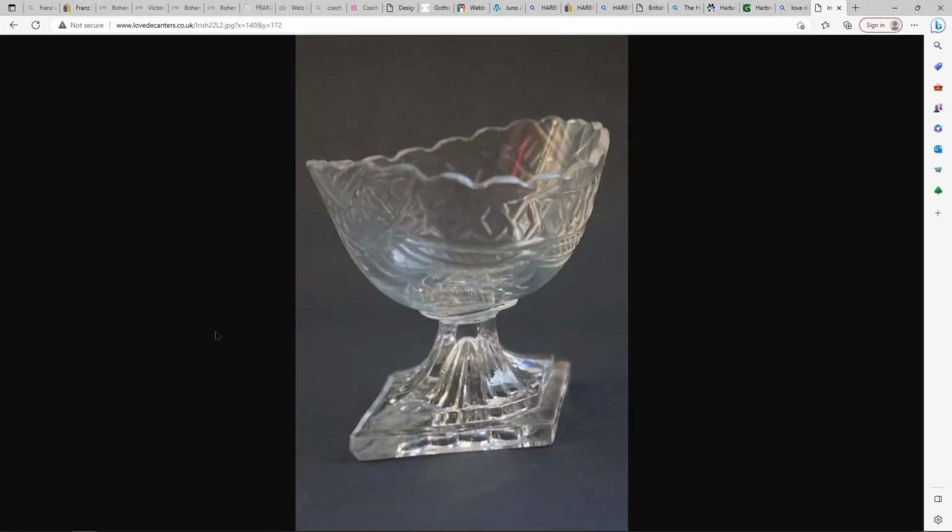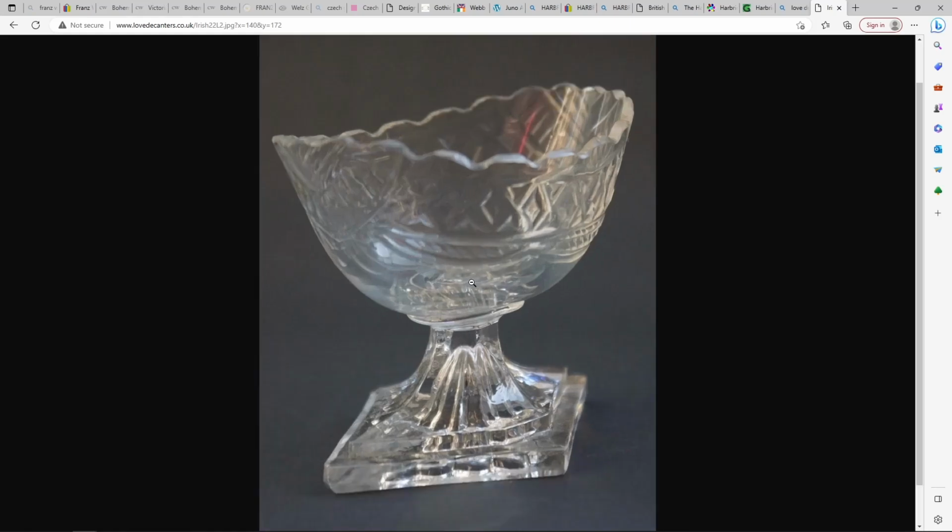But yeah, if you look at this one, look at this pattern here. Yeah, this is very similar. This is the same. The key difference between this one and the one we were looking at is that mine has a ripply edge and that one had a straight edge. But the cutting is almost exactly the same. So I am comfortable that the one we were looking at is an Irish one, now that I've come back and verified with my own eyes that it is very like the one that I actually have.